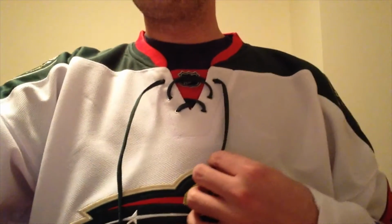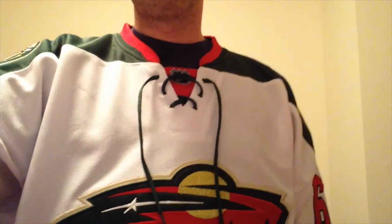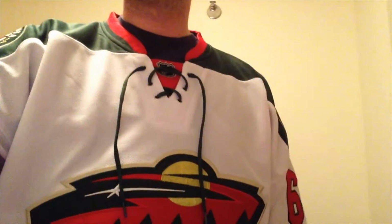And also, I forgot to mention this before, it did come with these laces, and they're green just like an actual replica or authentic Wild sweater would be, at least in this style, so I think that's pretty awesome. And as you can see, Minnesota Wild patch right there, as well as right there. Then number 64, sorry if I'm not getting the best angle of that, on each sleeve. Not going to show the other one because I showed it to you guys before, so I think you pretty much get the point.